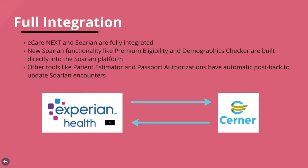Experian's relationship with Cerner allows for a seamless integration between both products. New functionalities such as premium eligibility and address checker, which we will discuss in more detail, are built directly into the Soarian platform. Other functions like patient estimator and passport authorizations have automatic postback to update Soarian encounters as needed.